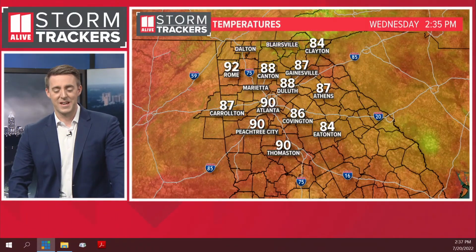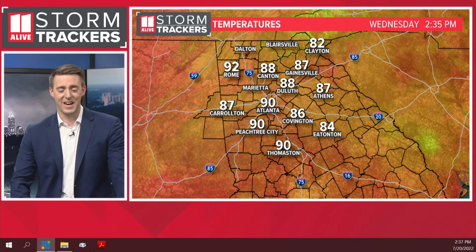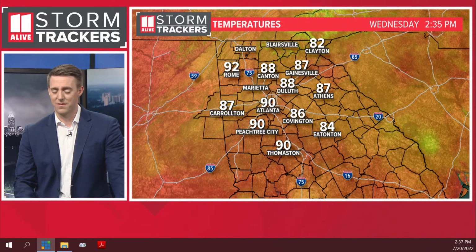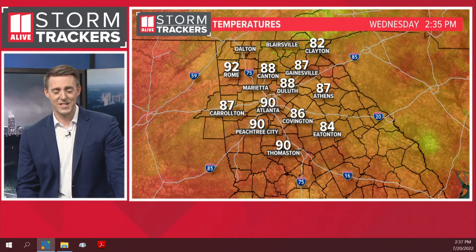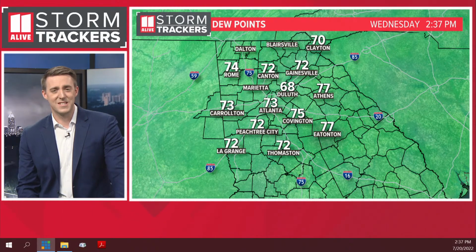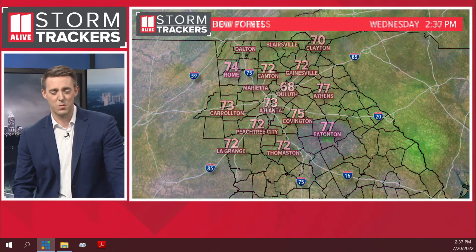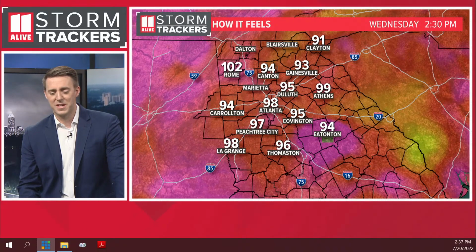Temperatures right now, as of about 2:30 in the afternoon on Wednesday, are sitting in the 80s and 90s, and a lot of this next week is going to be just like this, with temperatures staying very much on the hot side, sitting in the 90s each afternoon, making for very hot and humid conditions. Dew points are showing in the 60s and 70s, so yes, it's a very soupy air mass. We're going to continue to have that over our region for much of this next week. With how humid it's going to be, it's going to feel even hotter than what it actually is.